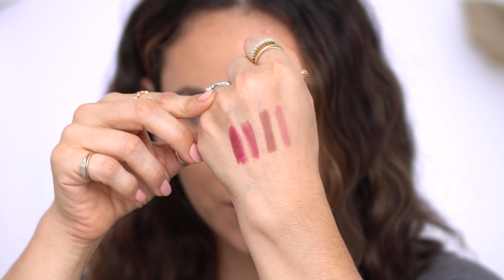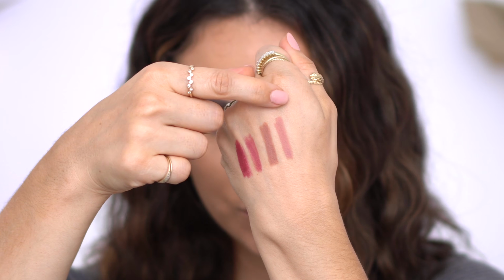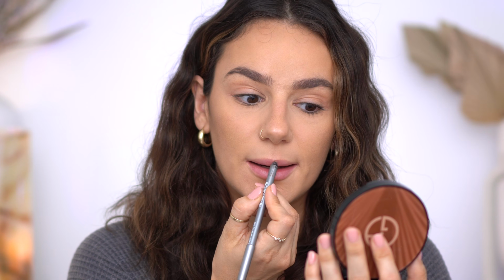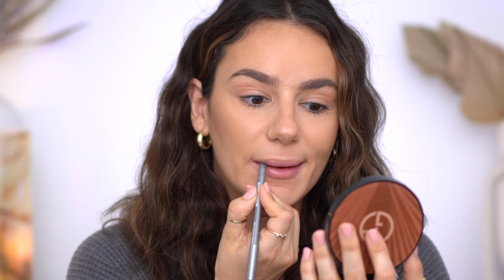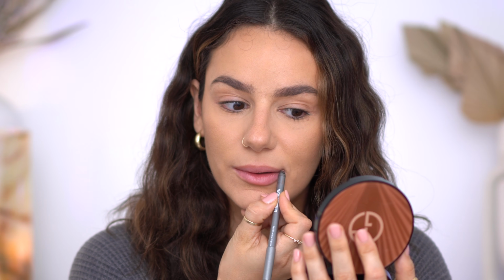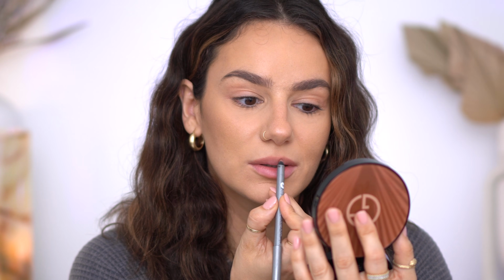Here is a close-up of the lip liners. These 2 are my most used ones, but Saddle without a doubt is my go-to. This is the Wonderskin 360 Contour Lip Liner in the shade Saddle. And I am gonna show you just how beautiful it is. It looks like my perfect shade. I love this one. I have shared it with you guys multiple times.